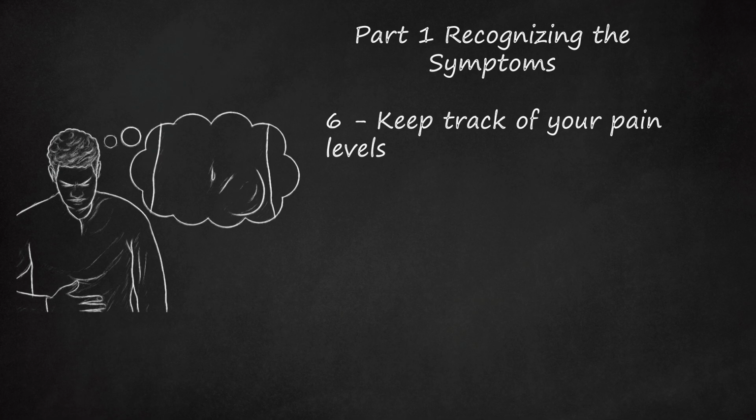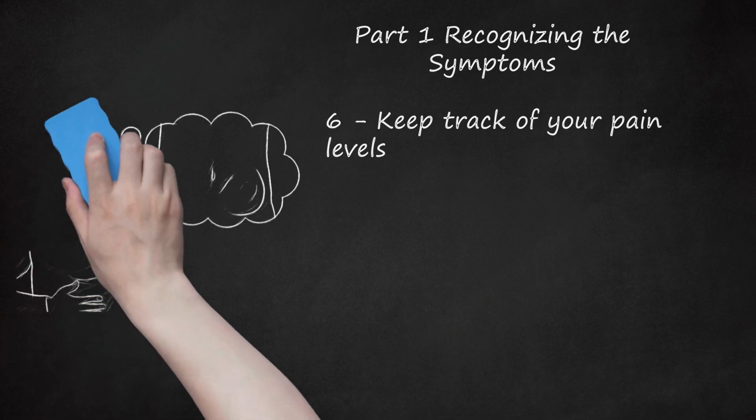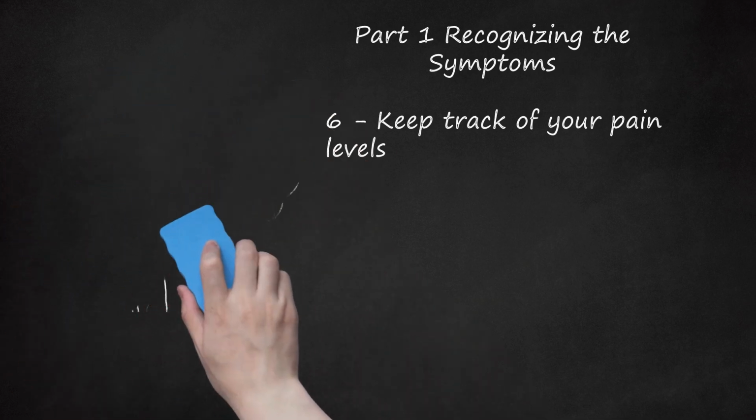Hiatal hernia: the stomach bulges out of its cavity, causing chest pains. This also affects the flow of food, causing acid reflux and making it hard to swallow. Untreated hernia: hernias are usually painless and symptomless, but if left untreated, may cause pain and other health problems.